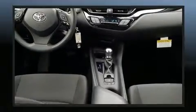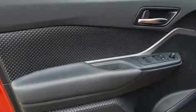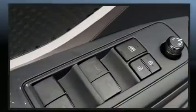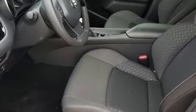With side curtain airbags supplementing the rest of the safety network, you can be assured that you and your passengers will experience top-tier protection. Our experienced sales staff is eager to share its knowledge and enthusiasm with you.